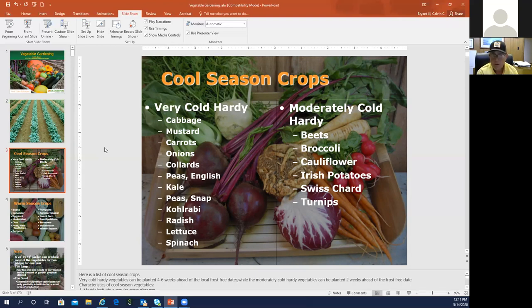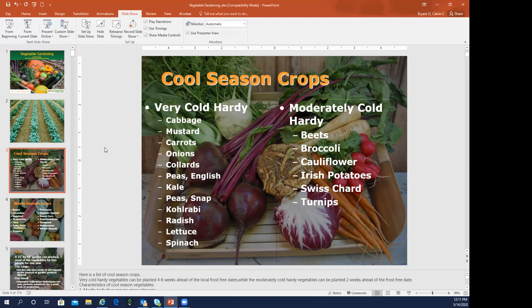The group that's classified the moderately cold hardy, your beets, broccolis, cauliflowers, Irish potatoes, Swiss chard, those will not tolerate a freeze as much as a very cold hardy group. So you want to wait a little bit later about getting those in the ground, probably about 2 to 4 weeks from that last frost date. So those we're looking at late March, even early April. But they will tolerate still a frost, not so much a freeze.